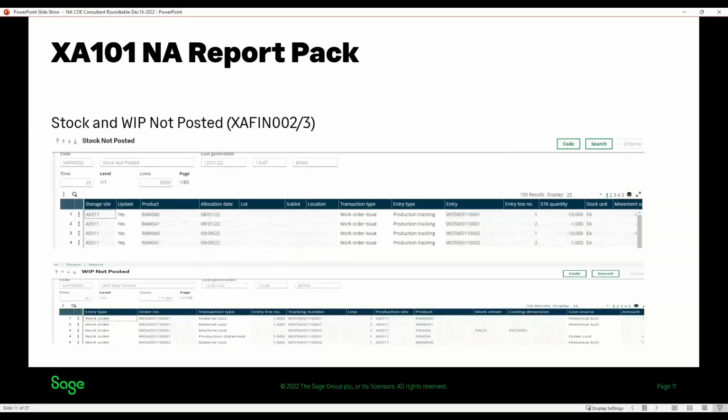To give you a feel for the North America report pack inquiries, I chose a couple of slides here, stock and WIP not posted. So oftentimes, when I was in the field, always wanted to be able to get a view of those transactions that are in the stock journal table and the WIP cost table that haven't posted through. Typically, I would run this inquiry after running the stock interface or the WIP posting functions to see those transactions. Perhaps I was getting an error when posting the transaction as a journal entry. I would want to see that information, and so this gives some visibility there.